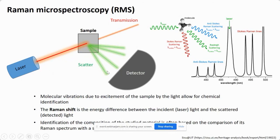and measuring the shift of wavelength based on that detected light, you can predict the molecular bonds that are present in that sample, essentially. And then using known compounds and establishing a library of Raman shift for those known compounds, you can assign a chemical bond to the different wavelengths that are generated. So we'll talk about this a little bit more when we get to those studies.